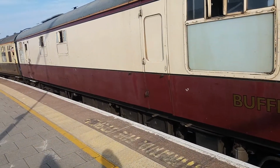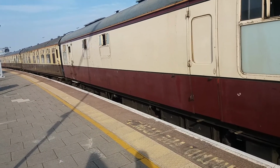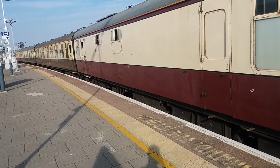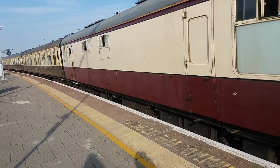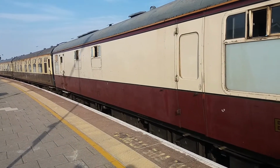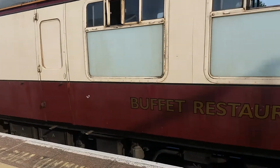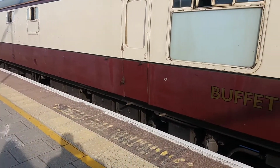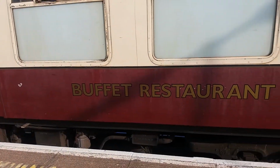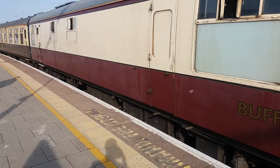So a charter at my local. I'm pretty pleased. Local, of course, being Fratton. W1651 is the coach number for this one.